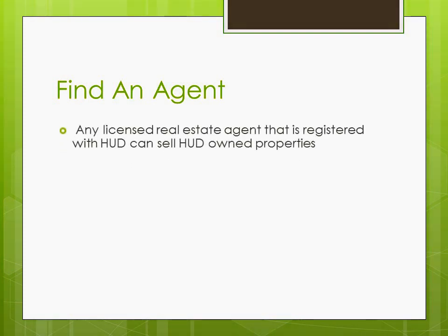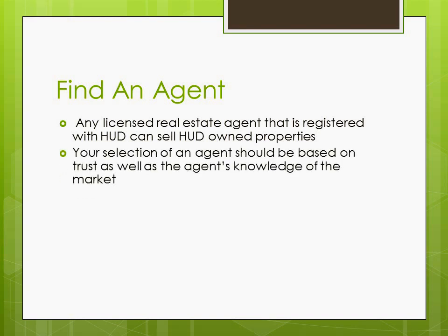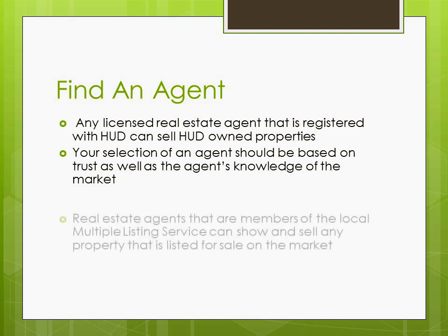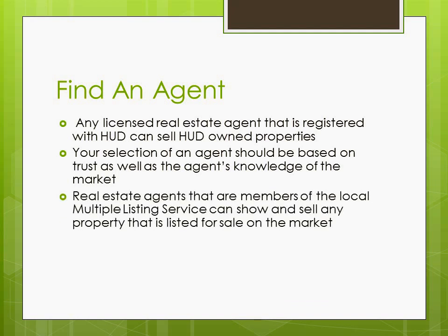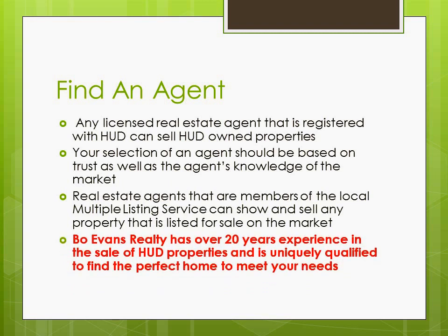Then, you will need to find an agent. Any licensed real estate agent that is registered with HUD can sell HUD-owned properties. Your selection of an agent should be based on trust, as well as the agent's knowledge of the market. Real estate agents that are members of the local multiple listing service, or MLS, can show and sell any property that is listed for sale on the market. Bo Evans Realty has over 20 years' experience in the sale of HUD properties and is uniquely qualified to find the perfect home to meet your needs.